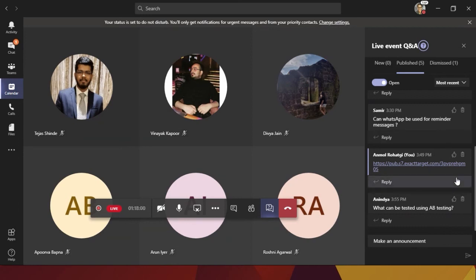So what can be tested using A/B testing? Right. Using A/B testing, you can choose everything inside an email. It could be the subject line, the content, the color of your submit button, your call to action, your hero image, the body copy, it could even be the logo.